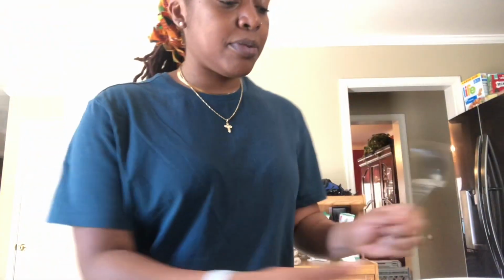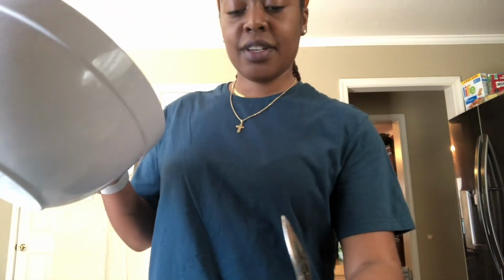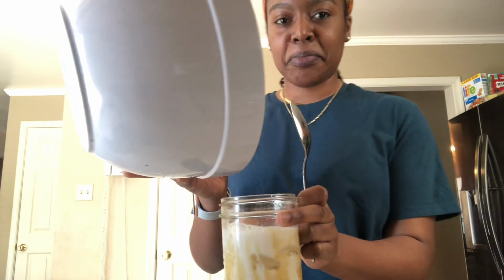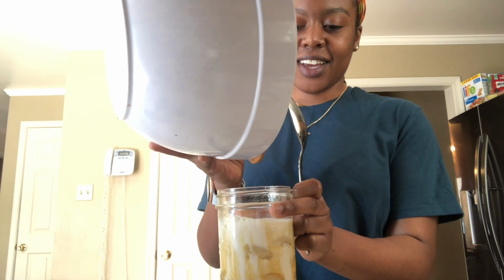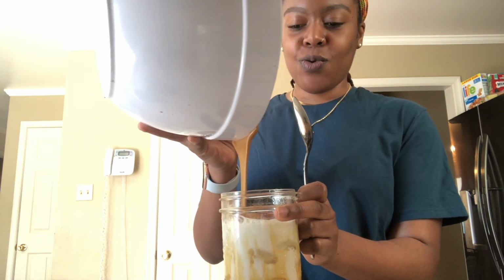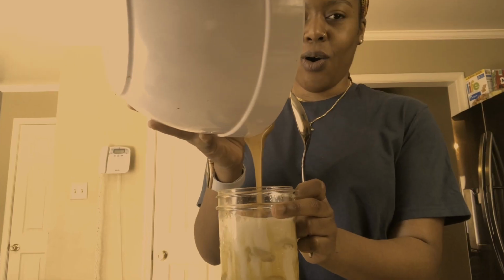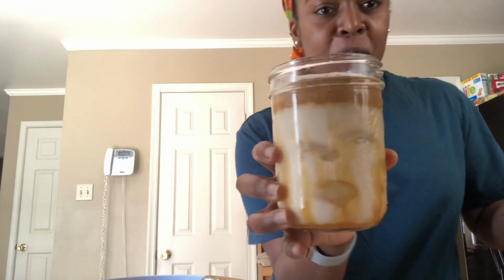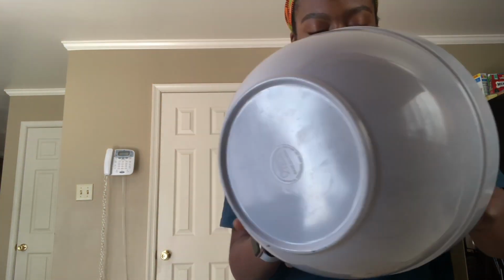Now I'm going to take my spoon. I don't have a spoon. Okay. Got a spoon. Now we're just going to pour it inside. Make sure you guys can see. Oh, yeah. So, boom. Honestly, I'm going to just add a little more because why not? Just fill it up.